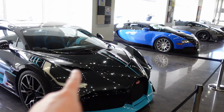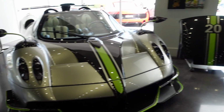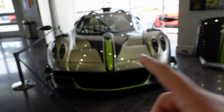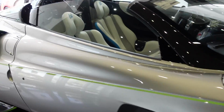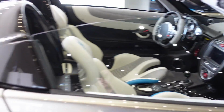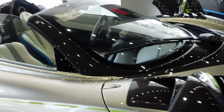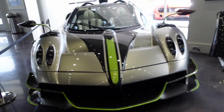And if these 3 Bugattis weren't enough, we've got 5 Paganis. You've got 3 Paganis over here, with this one being a Roadster BC, finished in gray with green accents and blue interior accents. Very interesting spec, but apparently the blue is one of the family's colors, so they had to put it on the car for it to properly represent the family.